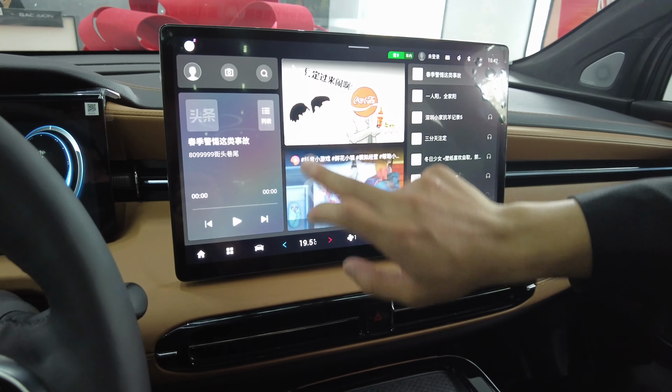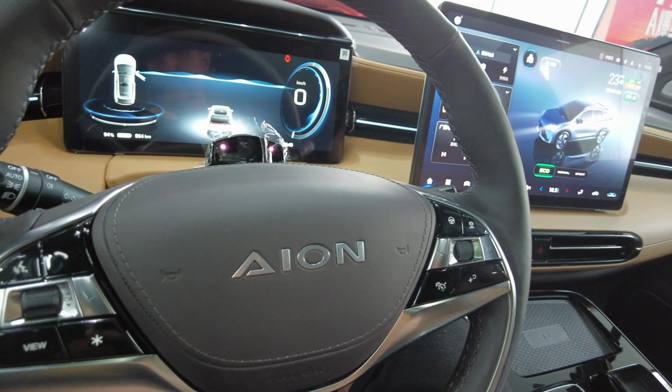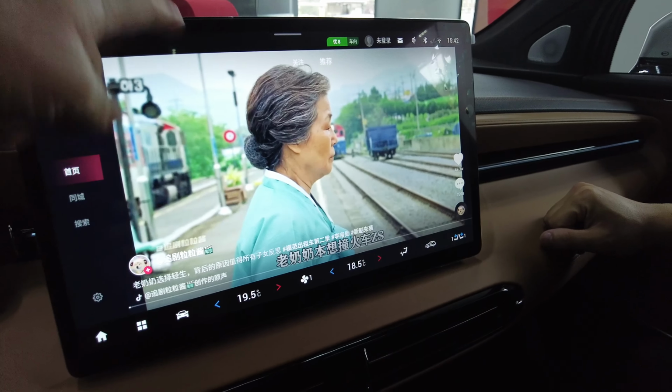Then you can open Douyin and Xigua Video. Oh, nice. So if you want to watch TikTok while you drive, you can.